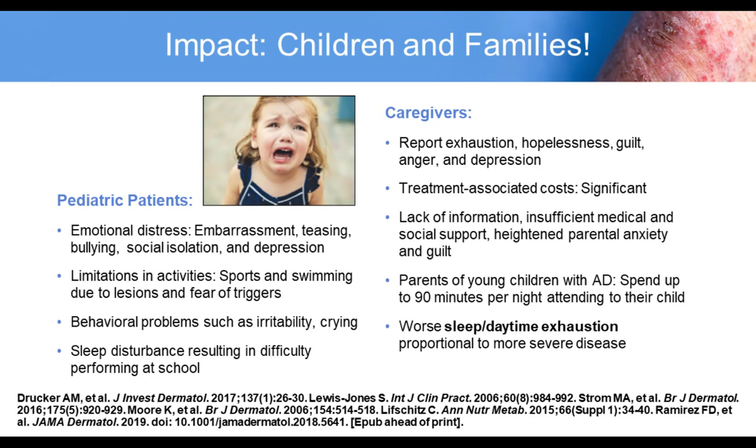So we know that the impact of active eczema impacts the patients themselves. There can be emotional distress and bullying, limitation of activities, behavioral problems, sleep disturbance, and in caregivers, exhaustion and treatment-associated costs, which include the burden of topical care. Now, this is, of course, associated with the severity of the disease. So the mild patients, there's generally less of this, but don't not assess it. But once we hit moderate disease, it's really quite significant.